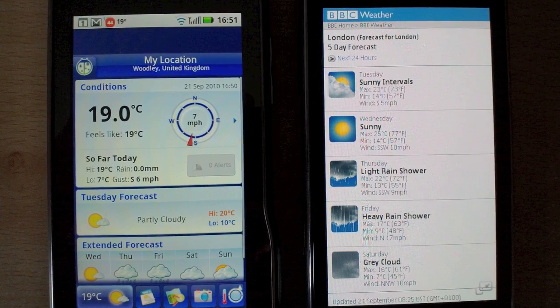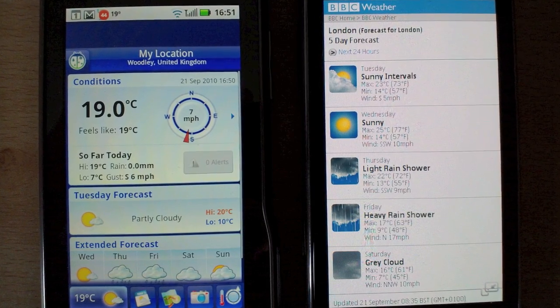On the Samsung with Symbian, the local weather is a web bookmark away or an application icon away. There are plenty of weather apps. On some Nokia phones, you can even set a weather widget on the home screen. But the Android home screen system is unsurpassed.